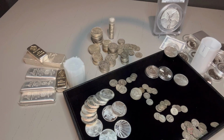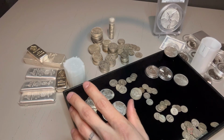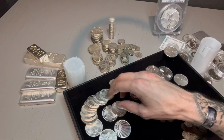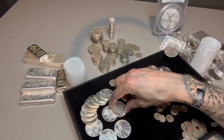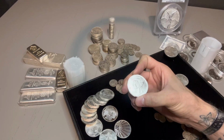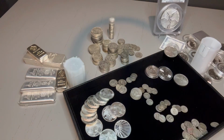So guys, let's recap here. If you only care about stacking for weight at cheapest cost, your rounds are going to be the way to go. They're great to load up on, offload. Me personally, well, I can tell you right now, I don't buy them. You are actually looking at all the silver rounds I own.